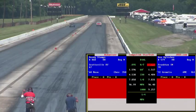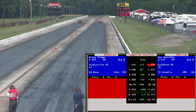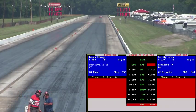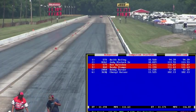It's a 1.5. 11.17 to an 11.19. That would have been a good heads up. Next up is straight axle gas coupes, straight axle gas coupes.